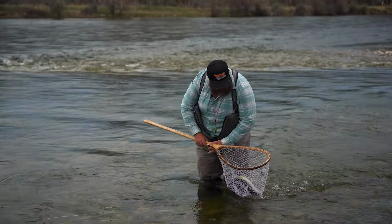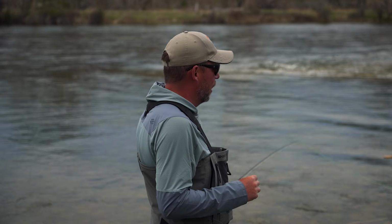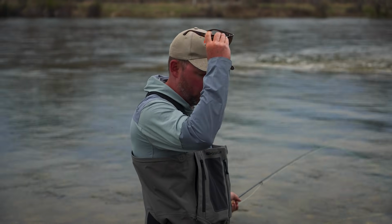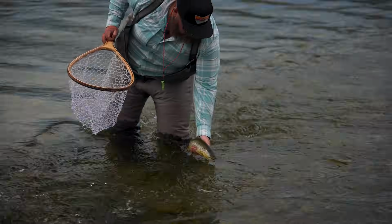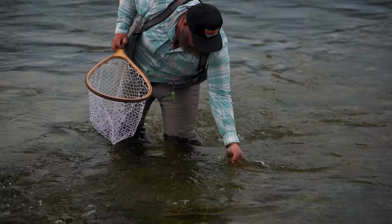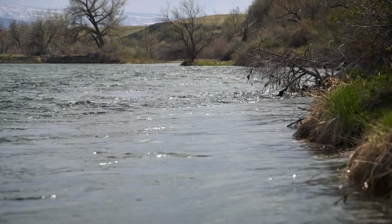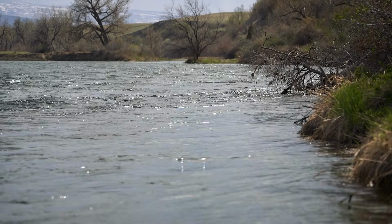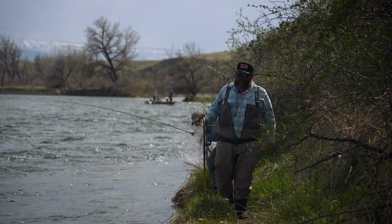So we patterned that fish, saw that fish rising. He was rising probably every 30 seconds or so. I had a couple of screw ups with my cast, but managed to curl one out right in his feeding zone. He came up and ate it sideways. It was great. As so often happens, that one fish put the entire pod on high alert and they all stopped feeding.